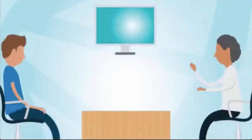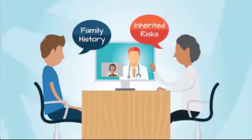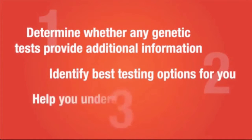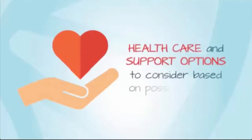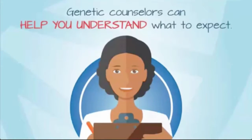At your appointment, you will review your questions, family history, and inherited risks. Your genetic counselor can help you and your physician determine whether any genetic tests may provide additional information, identify the best testing options for you, and will help you understand what those test results may or may not tell you. You will also review how the results may be used, along with healthcare and support options based on possible results. If you do move forward with genetic testing, your genetic counselor can help you understand what to expect.